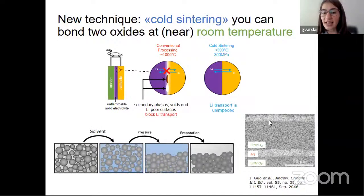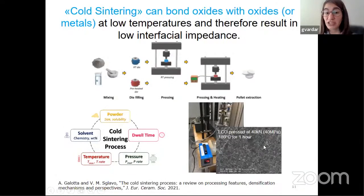Here you can see that you have solidified and made very nice interfaces between, in this case, silver and lithium manganese oxide by cold sintering. You can see the interface is very sharp and non-degraded.